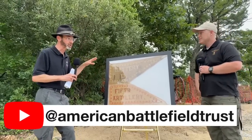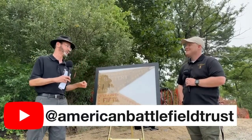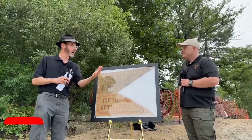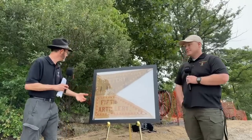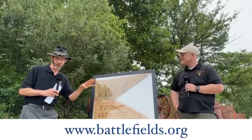And that rock was carved into no later than 1865, I think 1864, one of the first monuments at Gettysburg that says Hazlitt fell here commanding Battery D, 5th U.S. in battle July 2nd, 1863. And it says it over there. Unbelievable. And from what I can tell, we don't know who carved it exactly.